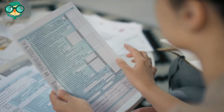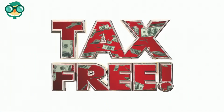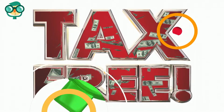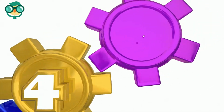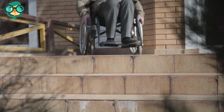Make qualified distributions whenever possible. One of the most attractive characteristics of a Roth IRA is that a number of distributions are tax-free. However, there are limits to that rule. To have a qualified distribution, it first must have been 5 years since you opened the Roth IRA and made an initial contribution. You must be at least 59.5 years old when you make the distribution. Or, use the distribution to buy or rebuild your first home. Or, you must be disabled.